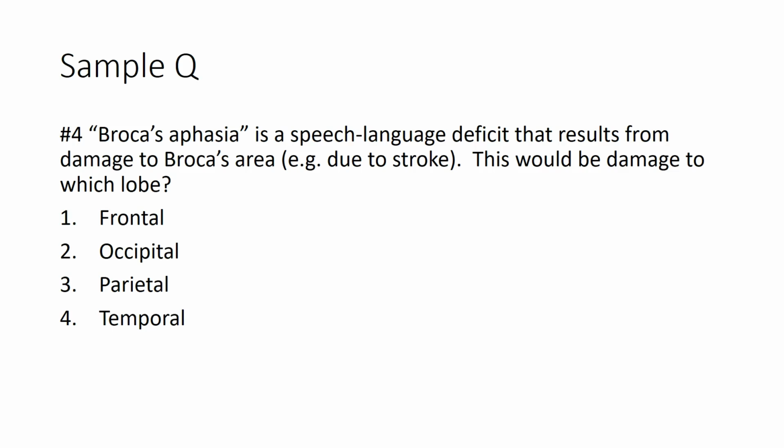Last but not least, a slightly more in-depth question maybe. It's at least got a lot more words in it, but ultimately what this question boils down to is, where is Broca's area? Broca's area is a part of the frontal lobe, so that's the correct answer. The challenge for you as a student is to kind of sort through all the words that I give you there and get the upshot of what I'm asking for.